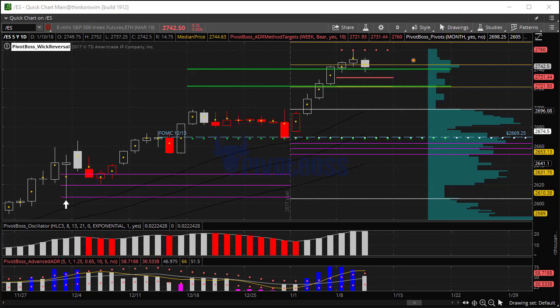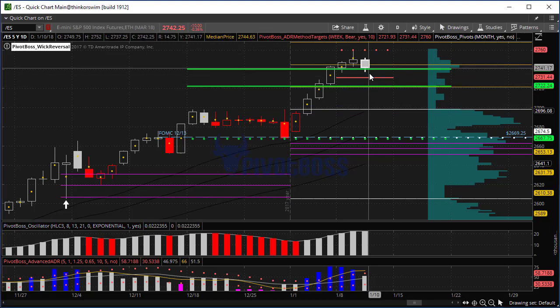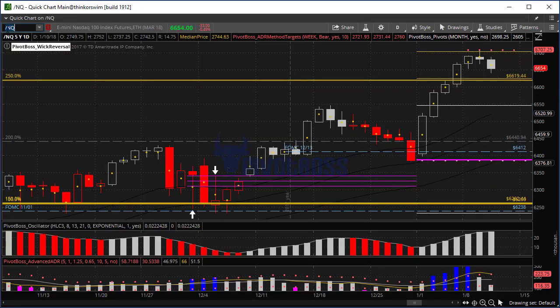So we could see a little bit of a pullback followed by some sideways and then a continuation. Overall, 2700 is very, very important here with the LVN. That's likely going to remain an LVN, and we may see the upper part of this distribution build out a little bit more. Overall, this thing remains quite bullish, so these pullbacks right now will still continue to be seen as buying opportunities. Here's a look at the NQ.